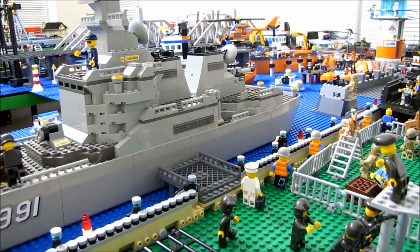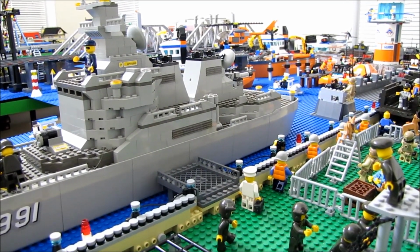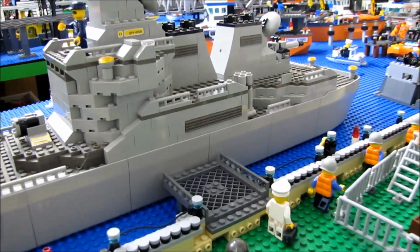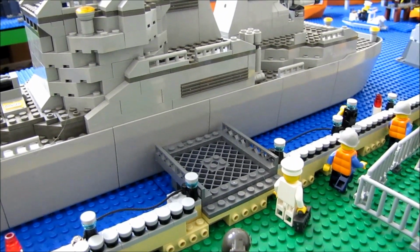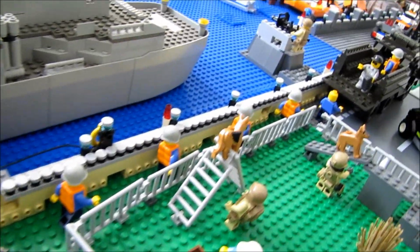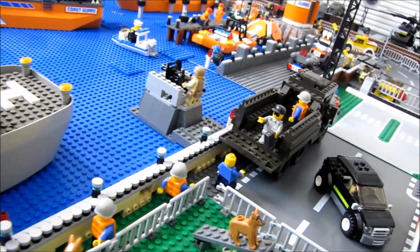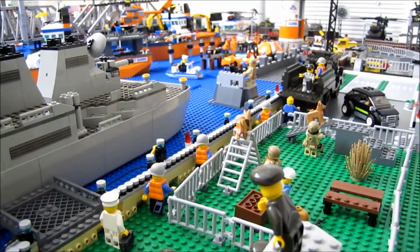And then if we come over here to where the visiting military ship is docked by the side of the runway, you can see that there's a connection there for the ship to dock to. And then there's also all of the sailors. They're following a little path. They're just grabbing all their stuff and they're going to a truck so they can offload from the ship.